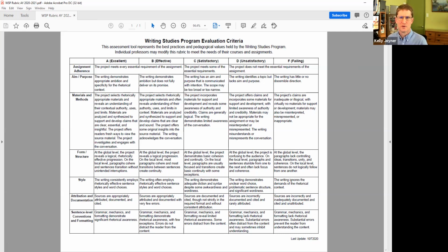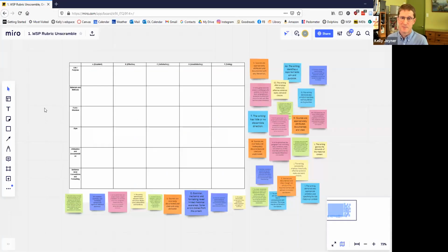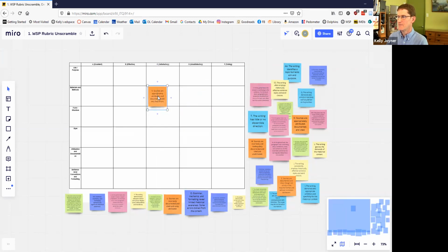And then one more new share. So I created sort of a game. I don't know if it's a fun game, but I call it the rubric unscramble. So I've taken that rubric that we just looked at and I've removed all of the language and put it on Post-it notes to the side. So in the class, this is just a way to get students to attend to the language in the rubric, to read it. And then the object is to place all of these Post-its back where they're supposed to go. And the letters in front of each one are just my way of making sure that they got them in the right places.